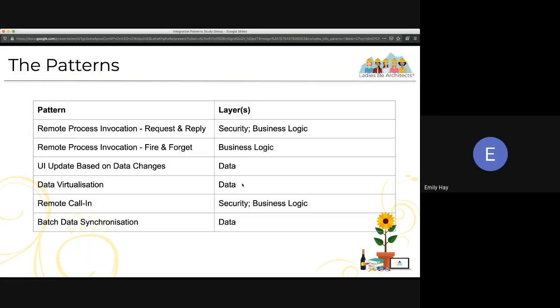Awesome. All right. So how do those patterns we're studying match up with the layers that I've just described? I've got a little table here to try and make that as clear as possible. That request and reply pattern is appropriate for the security or business logic integration layers, because request and reply is about sending out a message and waiting to get a response from whatever third-party system you're communicating with. The user doesn't do anything else, or the system doesn't do anything else, until that reply is received.